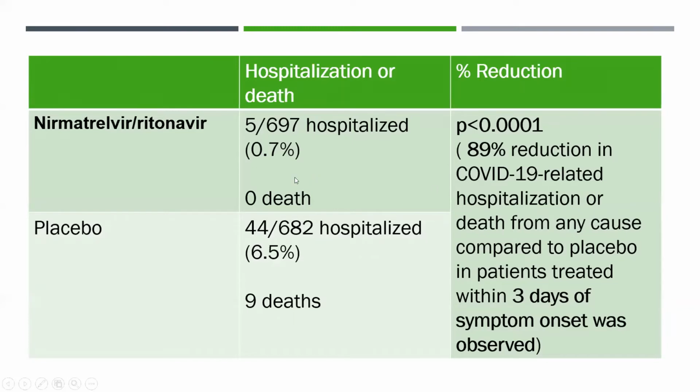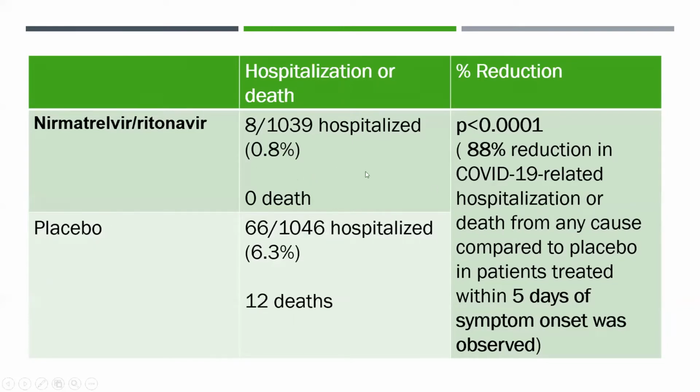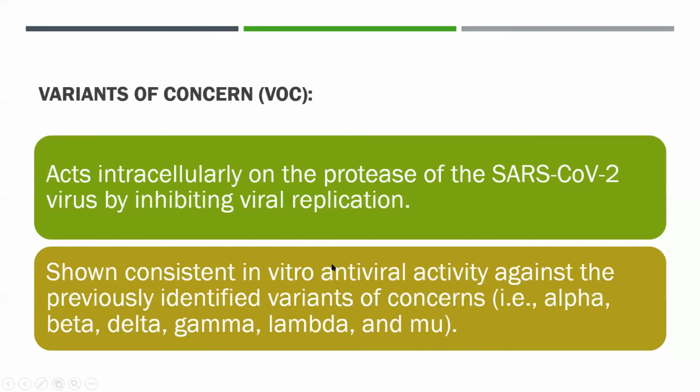There are no deaths in the nirmatrelvir group. If it's within 5 days, it's also significant, with an 88% reduction, and there are no deaths in the nirmatrelvir group as well. So in terms of variants of concern, again, the Pfizer company is very confident that it can act on the current strain that is predominant in Europe and the US.